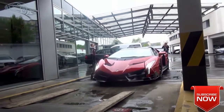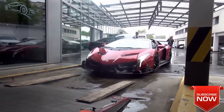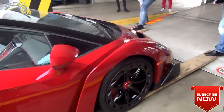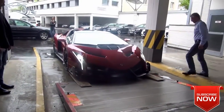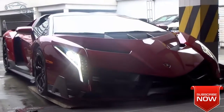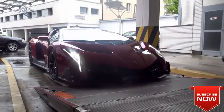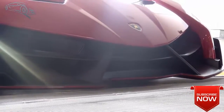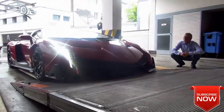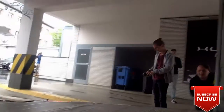This is the most scariest thing ever. Two wooden planks of wood and a Veneno roadster. This is the most nerve-wracking thing ever.